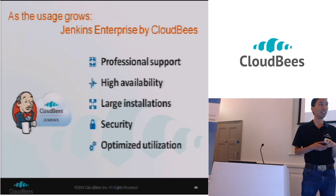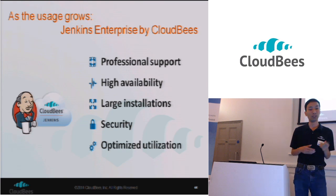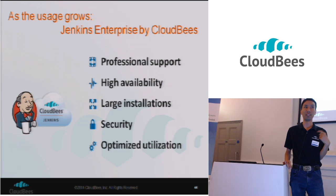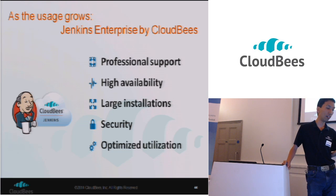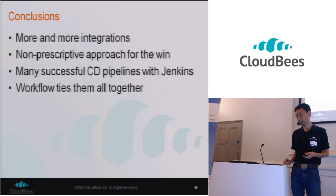Is that the open source Jenkins has quite a lot to offer, but as the usage grows, especially in the enterprise context, people could use the additional plugin that we provide, or the security features, or the support that we provide to help people solve the problems. So that's the kind of things we do in the Jenkins Enterprise.